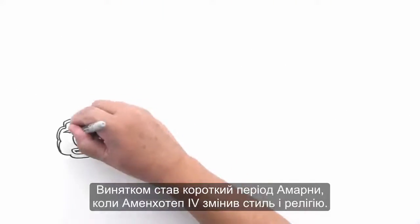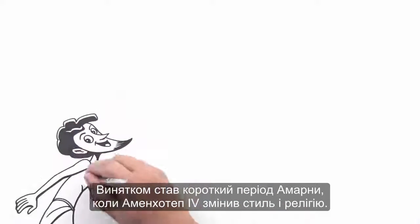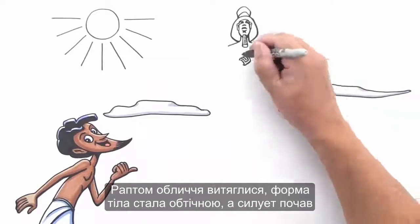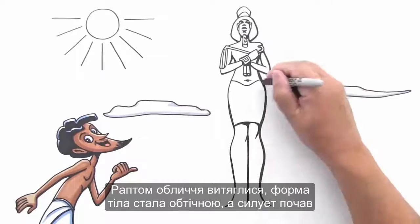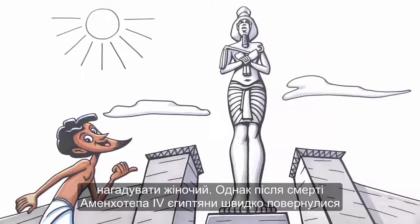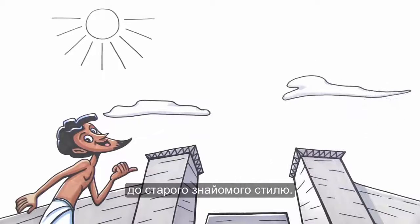Except for one brief moment called the Amarna period, when a pharaoh named Akhenaten ushered in a new style and a new religion. All of a sudden, faces got stretched, bodies got streamlined and lengthened, thin was in. But when Akhenaten passed away, Egypt quickly reverted back to the old familiar ways.